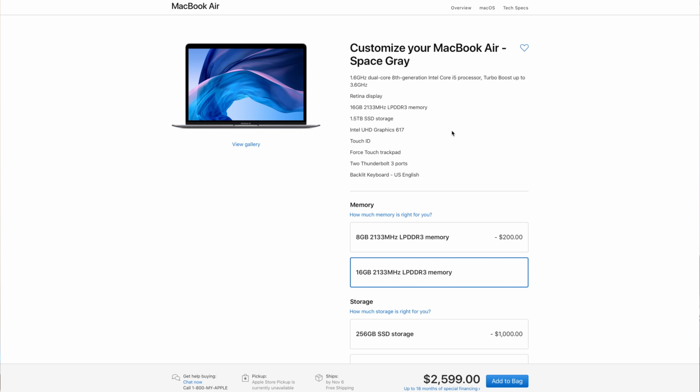So spec'd all the way out, the MacBook Air costs $2,600, and for that money, you're still only getting a dual-core i5. So yeah, $2,600 for this MacBook Air is definitely too steep. That is just ridiculous. For $2,600, you should be buying yourself a MacBook Pro 15-inch, which is going to give you 6 cores, 16 gigs of DDR4 RAM. You're going to get so much better value out of a 15-inch MacBook Pro than you are out of this. Or even if you take a 13-inch quad-core MacBook Pro, that's going to give you much better value than if you spec out this MacBook Air.